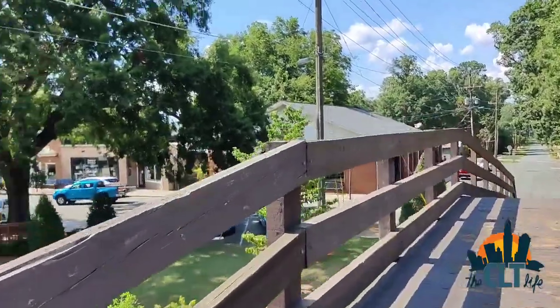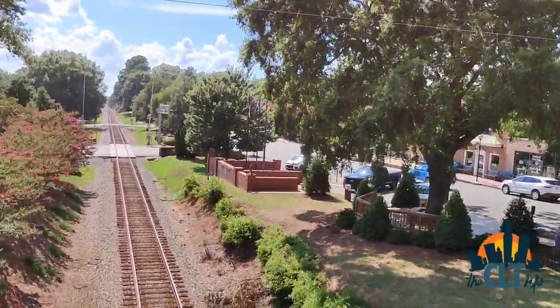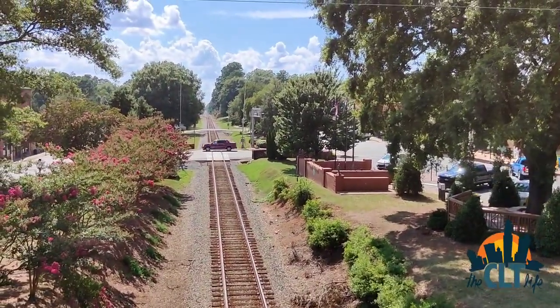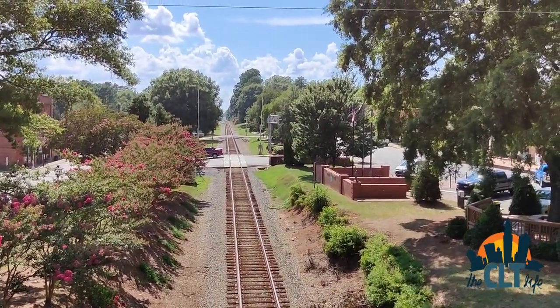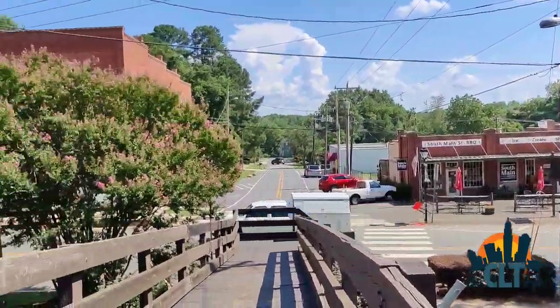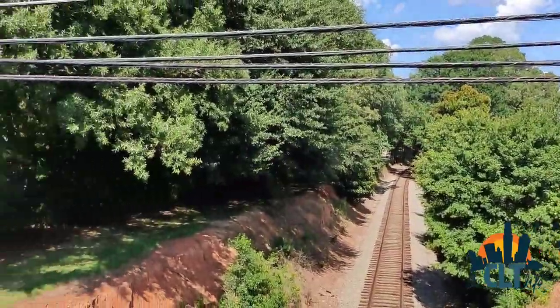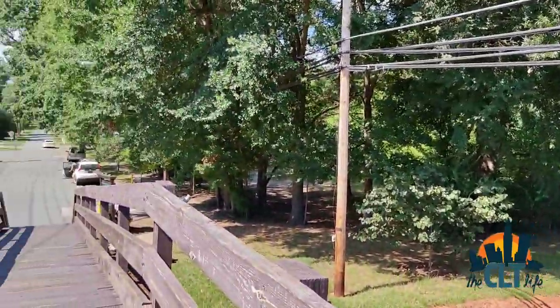And now this is one of the reasons people come to downtown Waxhaw. One of the highlights. Not right now because there's no train coming. But if there was a train coming, you can stand here and see that train go right underneath you. It's pretty cool. So there's the old panorama.